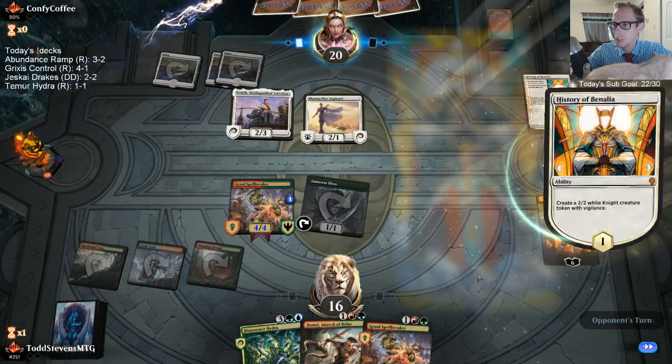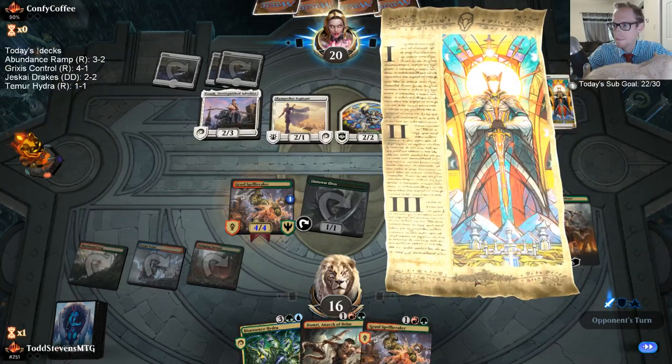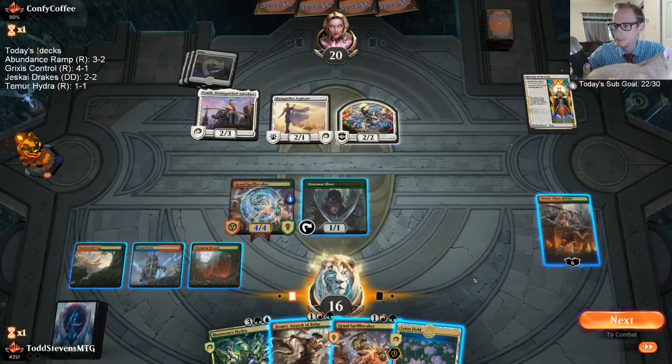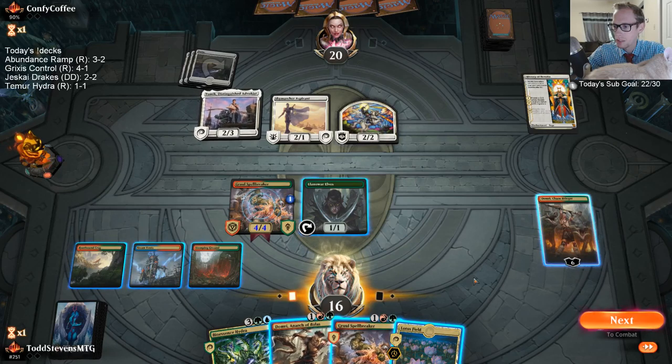It's like some mono white aggro here, huh? Wow, just no attacks? Just none? It's interesting.